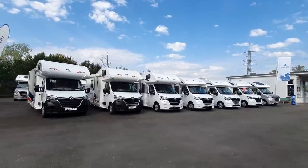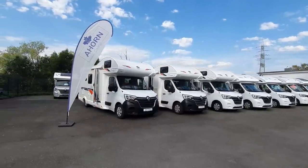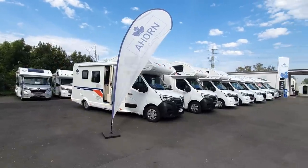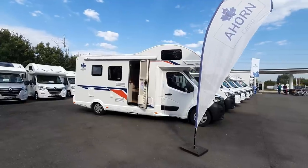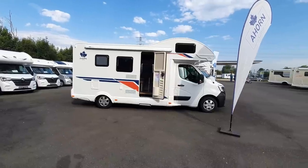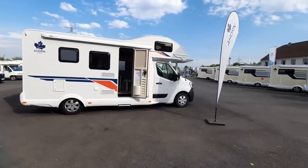Incidentally, there are many other motorhome dealerships as well. There's possibly more motorhome places to see in this one street than any other street that I know of. I know in the United States there's also one place where there's lots. But anyway, I'm here in Germany. I'm going to show you the range of vehicles from Ahorn.